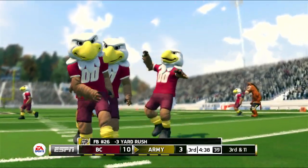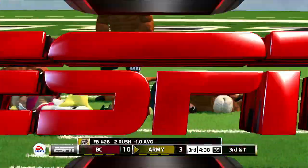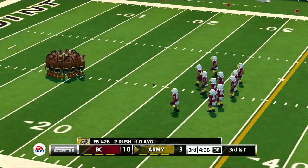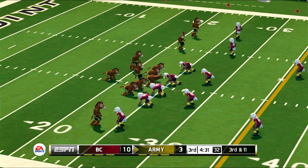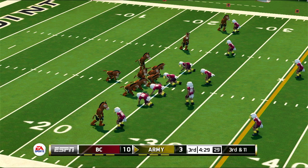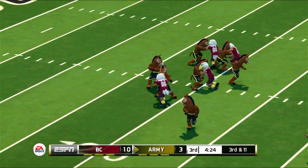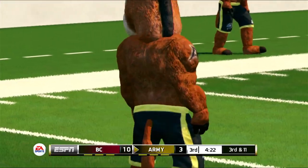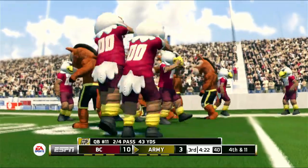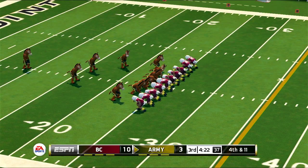Tackle in the backfield. From their own 24-yard line. Third down. Watch QB draw. Here we go. Fires to his fullback. No good. Can't ask for much more than a three and out. Great job, defense. He was the intended receiver on the play. That brings up fourth and 11.